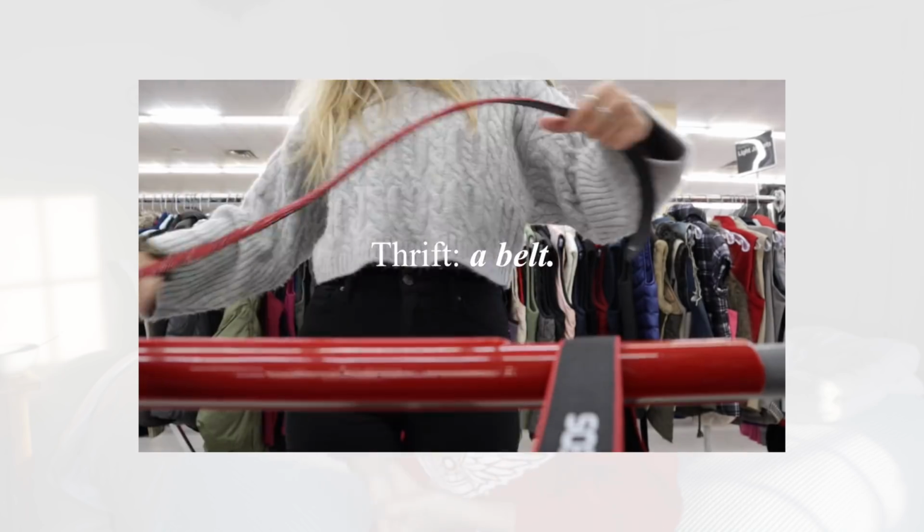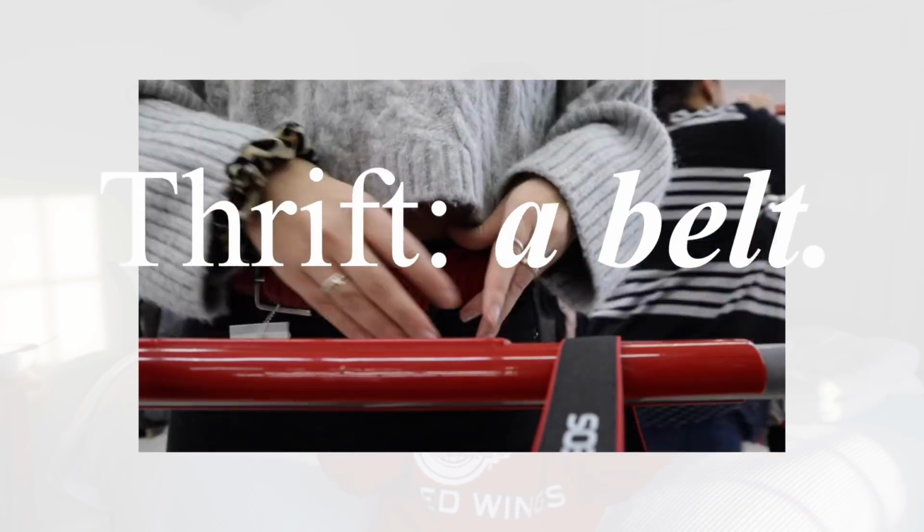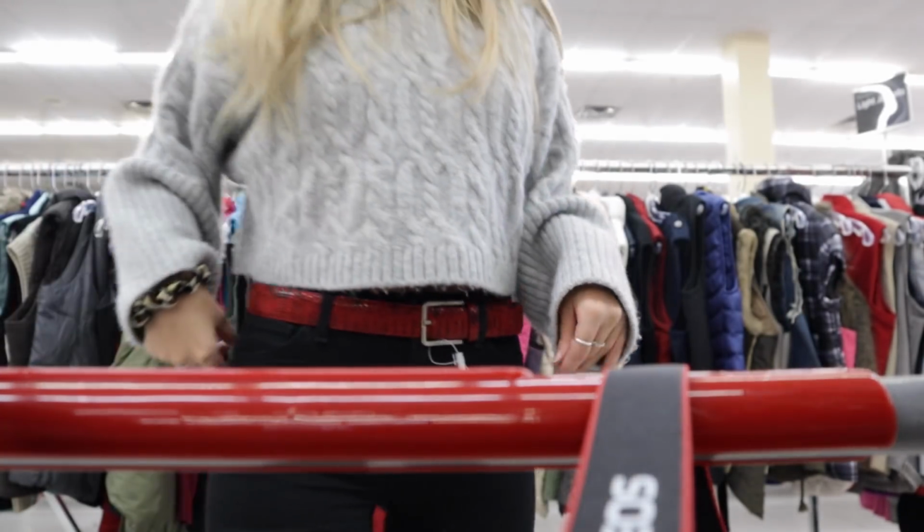Back to another accessory real quick. I want to talk about belts because I used to hate wearing belts. I just thought they were so unnecessary. But when I started to put real outfits together and try a little bit harder, I realized how essential belts truly are. And again, if you find jeans or denim shorts that are a little bit too big, a belt is gonna save your butt.